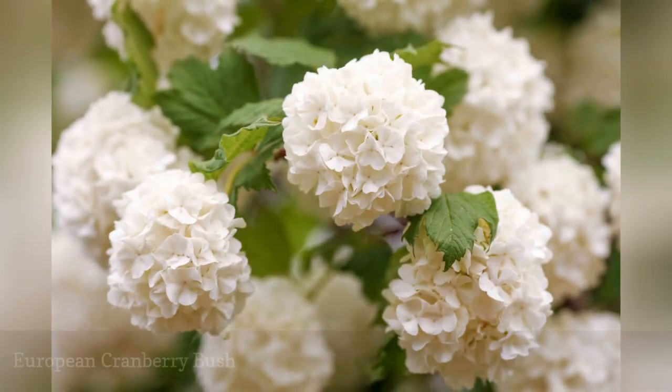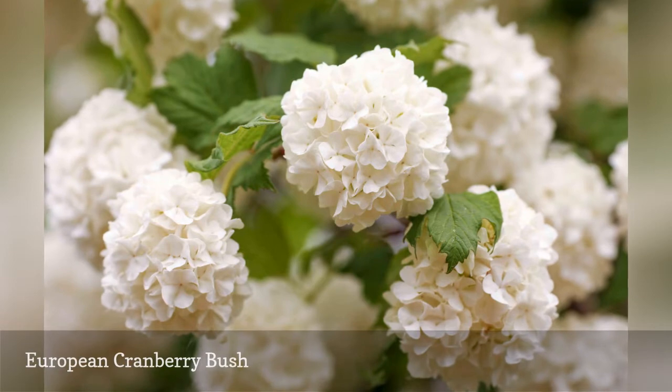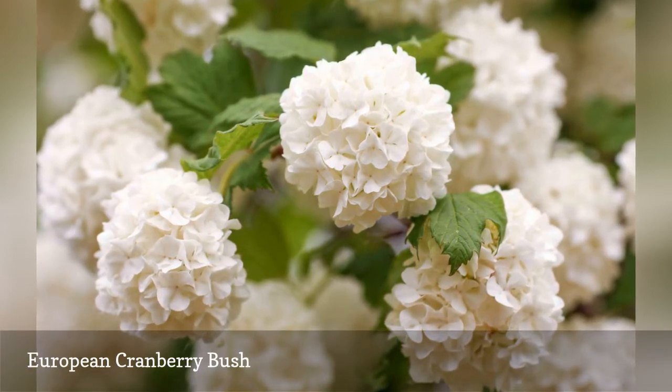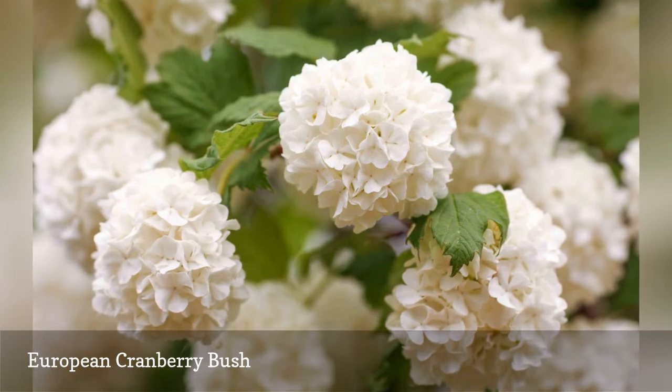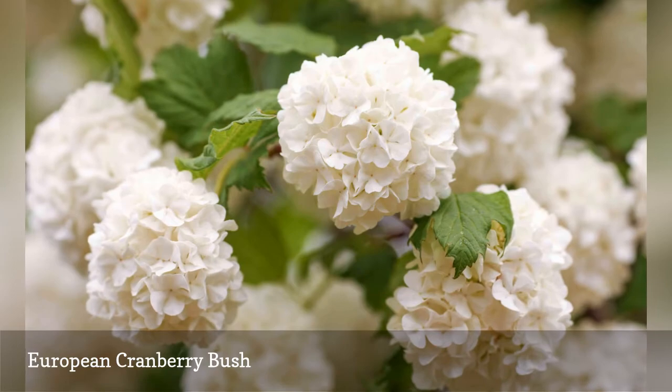The name Cranberry-Bush is in reference to the fruits, which do indeed resemble the cranberry. Birds spread the seeds after they eat the fruit, contributing greatly to the spread of this shrub. Another common name, snowball bush, describes the appearance of the flower clusters.